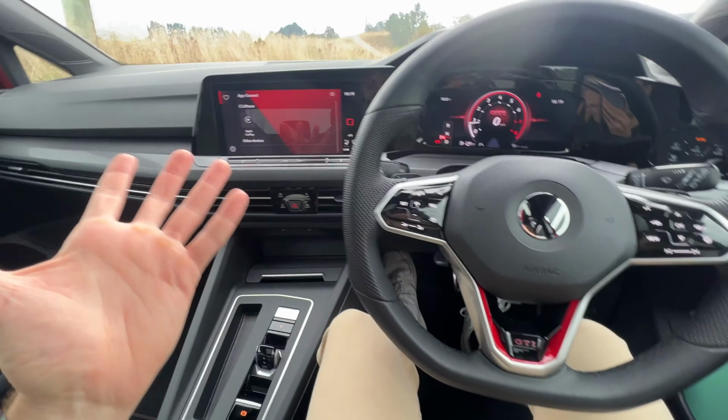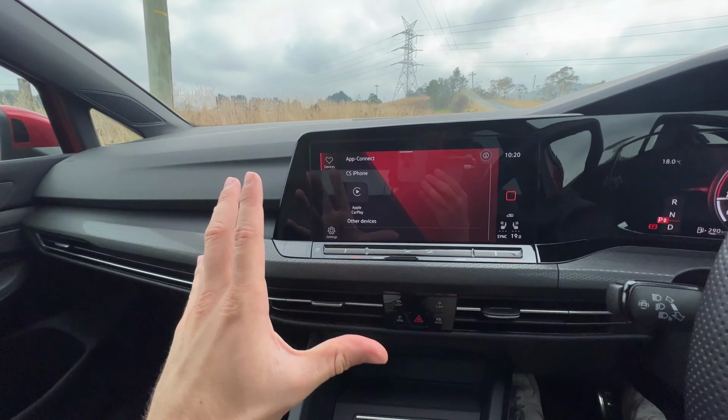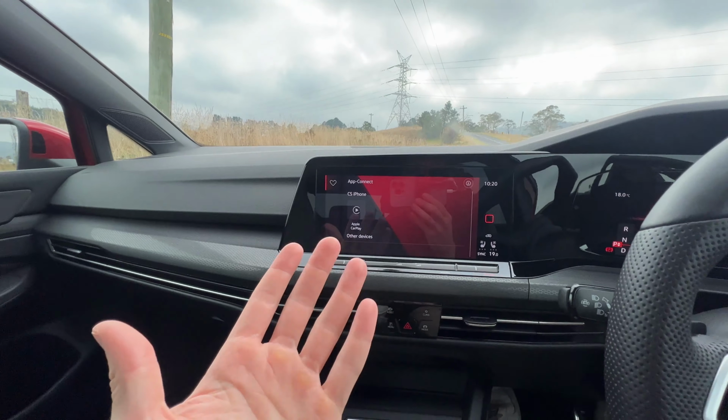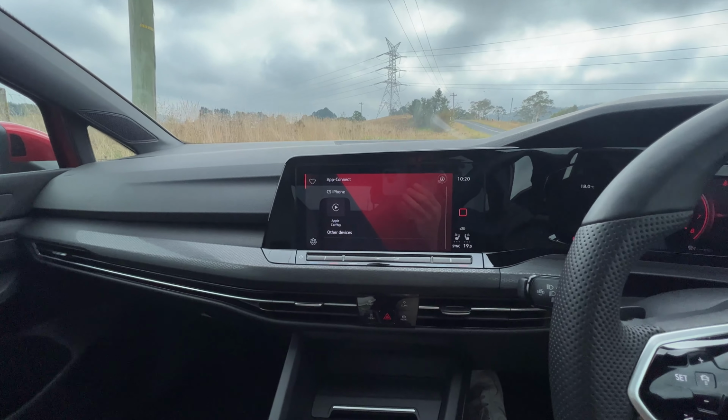Now, let me address some of the common complaints in this car. First of all, this screen. Everyone thinks it is just so unusable. Look, I don't think it's unusable, but I do think it is more frustrating than something that's a little bit more simple. Now, I'll ask you to mentally try and adjust the climate controls. I'll give you about 2 seconds to do that.